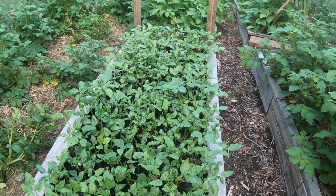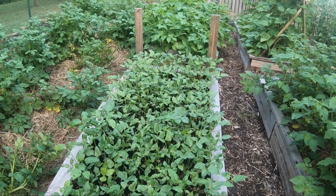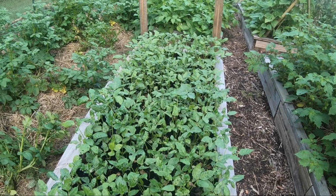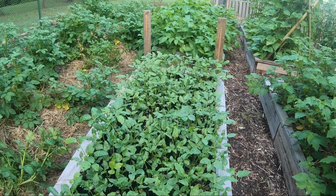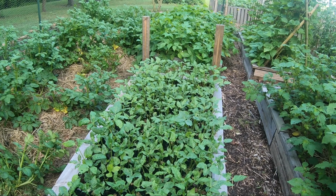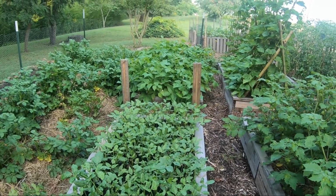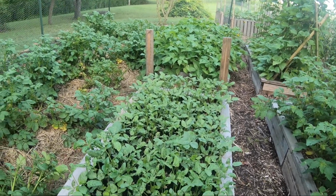So next year we were considering, if the big garden works out the way we think it might, that it has the potential to, I may move all of my purple hulls out there to the big garden and redo this in bush beans of some sort. If I have my way, I'll probably do another bed of the golden wax beans and try to can some for the winter. They are my favorite, so.